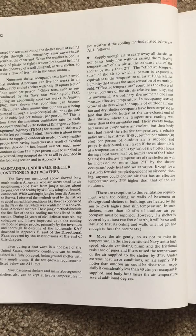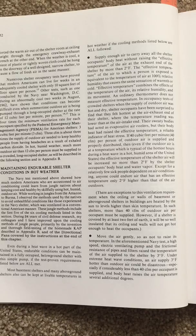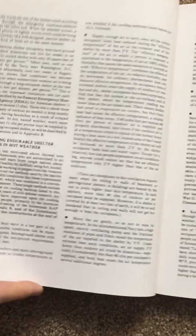Under extreme heat wave conditions, an air supply 3 degrees Fahrenheit hotter than the outdoor air could be disastrous, especially if considerably less than 40 CFM per occupant is supplied, and body heat raises the air temperature several additional degrees.